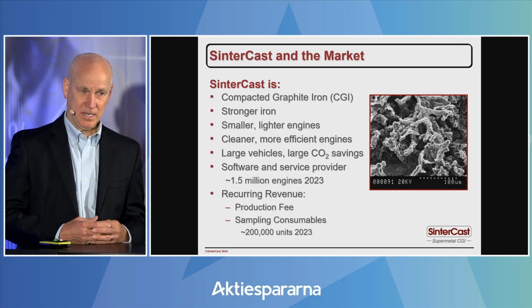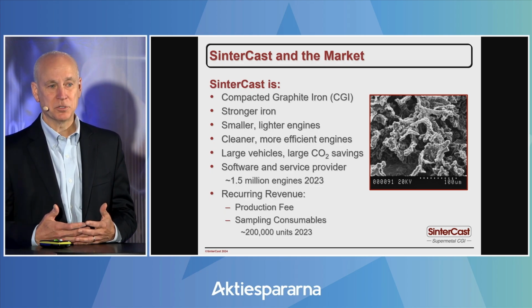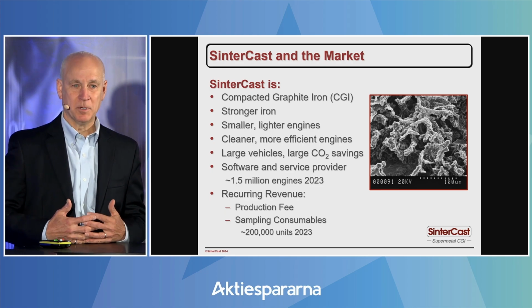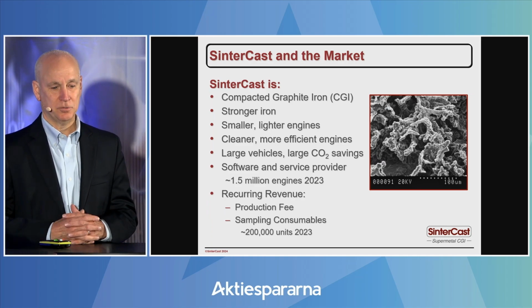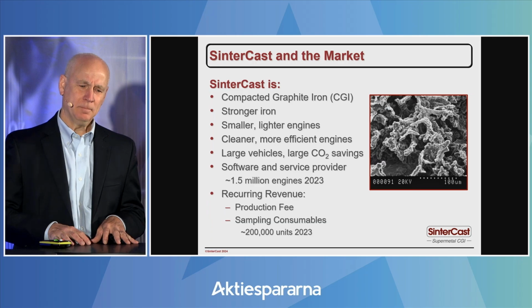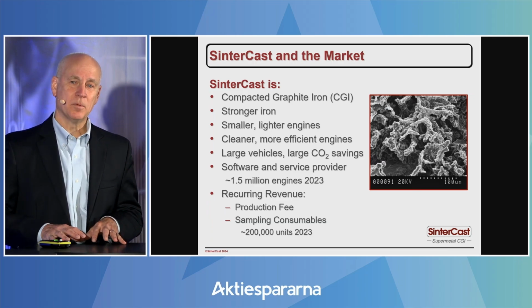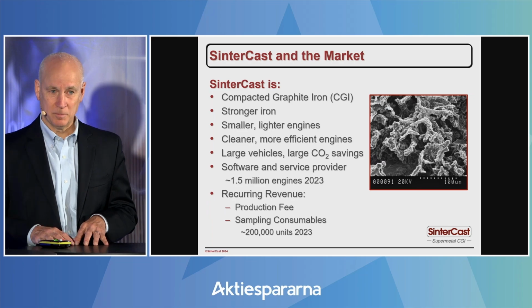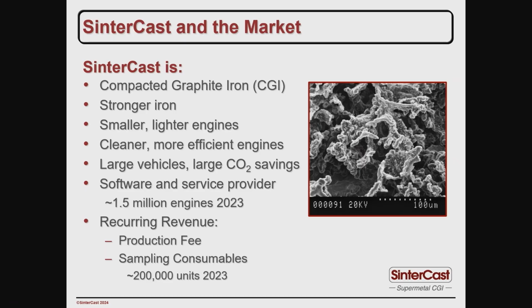Our main application is in large vehicles, and of course it's the large ones that consume most of the fuel, so it's a real opportunity for us to make them more efficient and to make a larger CO2 contribution. We don't actually produce the iron. We are more like a service or a software provider, and we provide that technology to the iron foundries who produce the castings and send them to the automotive OEMs.